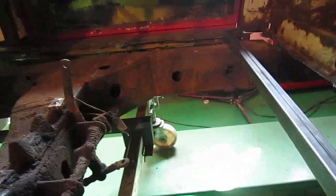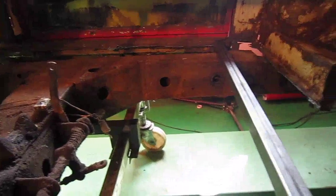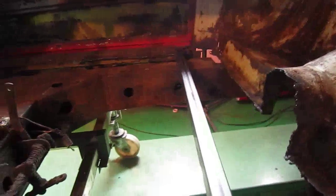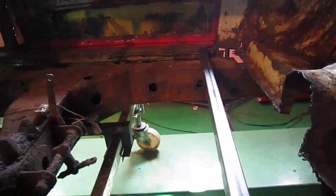The other thing I'm going to do is extend these bars that I have on here. I'm going to extend them along the chassis a bit, because as I lean on the back, it's not unstable, but you can push down on it, and I think it just needs extending a bit. And it's for 2 cars, so it's worth doing. So what I'm going to do next is make the second one of this, and then move on and extend these chassis legs a little bit, so it's a little bit more stable.